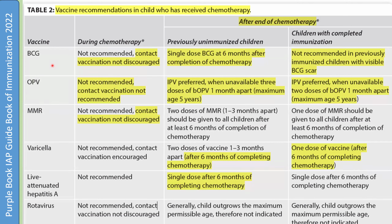OPV is not recommended. Contact vaccinations are not recommended during the chemotherapy. After the end of chemotherapy, IPV is preferred; when unavailable, 3 doses of bivalent OPV 1 month apart. Maximum age is 5 years. In children with completed immunization, IPV is preferred; when unavailable, 2 doses of bivalent OPV 1 month apart. Maximum age is 5 years.